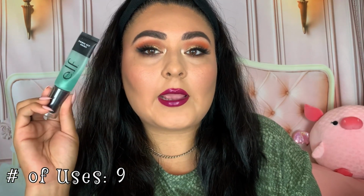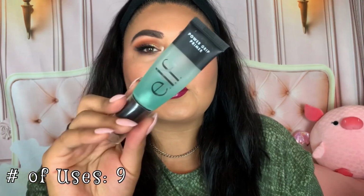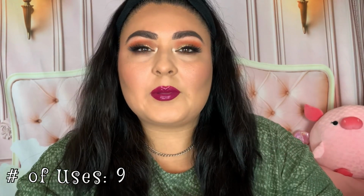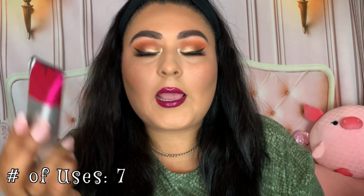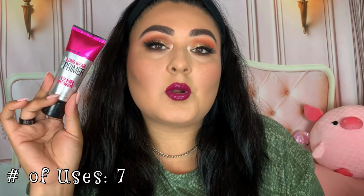Next we have the Power Grip Primer from e.l.f. I believe I used this 9 times, so this was really good in the beginning of the month, and I kind of stopped using it towards the end. It's nice, not a favorite, but it's just really sticky when you're blending it out. And then we have the Hard Candy Long Wear Primer. This one was really nice as well. I did use this a total of 7 times.